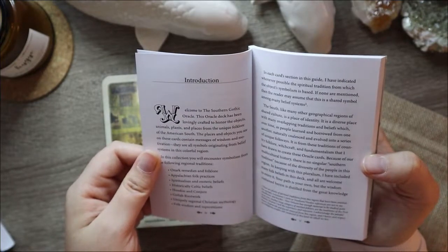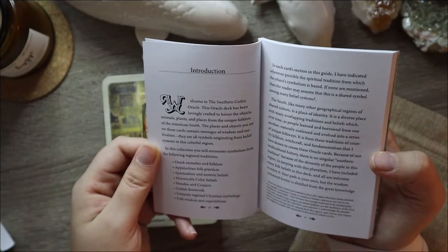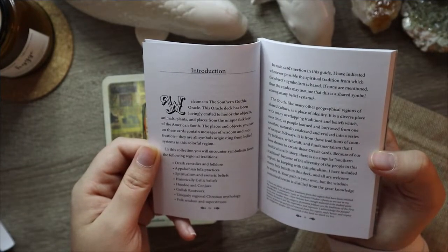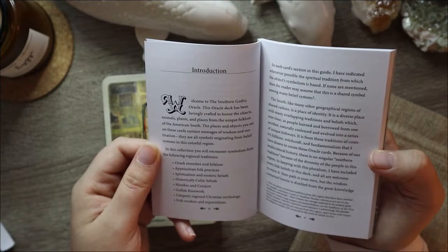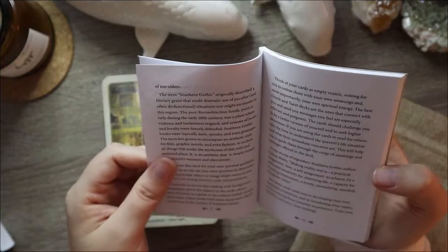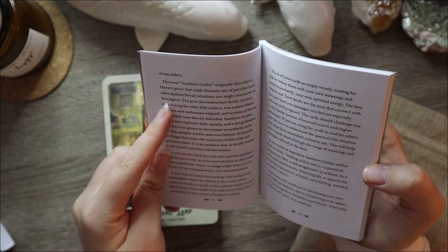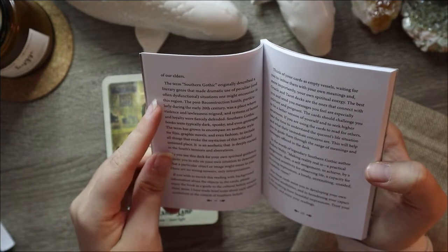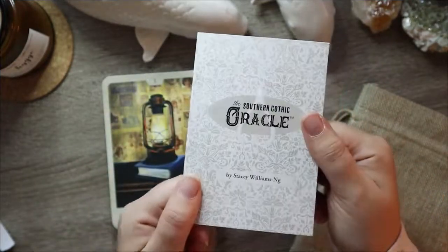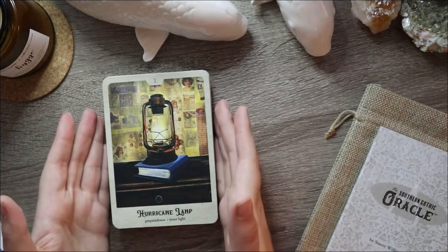Lovingly crafted to honor the objects, animals, plants, and places from the unique folklore of the American South. The places and objects you see on these cards contain messages of wisdom and motivation. They are all symbols originating from belief systems in this colorful region. Southern Gothic, originally described as a literary genre, has made dramatic use of particular and often dysfunctional situations one might encounter in this region. Yeah, there's a lot of energy in this deck right off the bat, and I'm super excited for it.